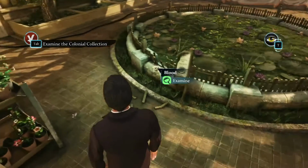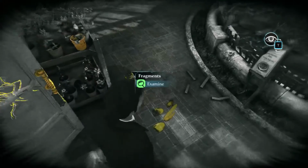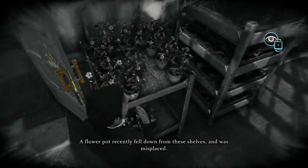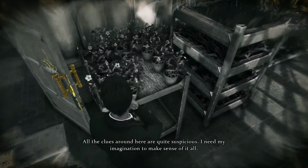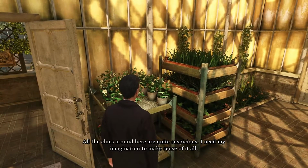Okay, got it now. Oh, there's more. Why? Oh, there's a pot here. Broken pot. This pot was broken fairly recently. A flower pot recently fell down from these shelves and was misplaced. All the clues around here are quite suspicious. I need my imagination to make sense of it all.